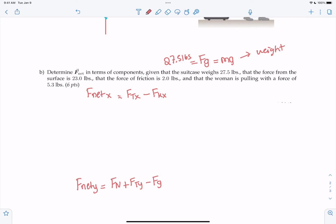Now, the force from the surface is 23 pounds. What does it mean when we're talking about force from the surface? What is that an indication of? Yep, awesome, normal force. Does anybody not understand why the force from the surface is classified as the normal force?